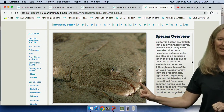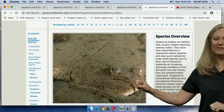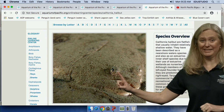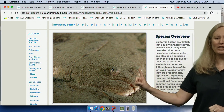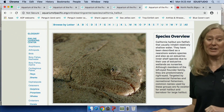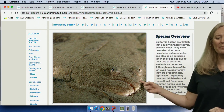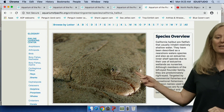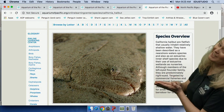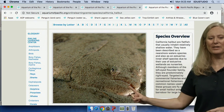This is a halibut here, the California halibut. And see his funny looking eyes right here? Well, this is the normal side, but this eye used to be on the other side of his body, on the side that's up against the sand right now. And then when he was just a couple weeks old, his eye moved to join it on this side of the body.